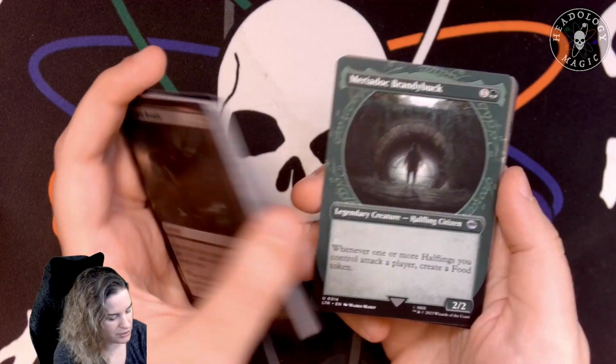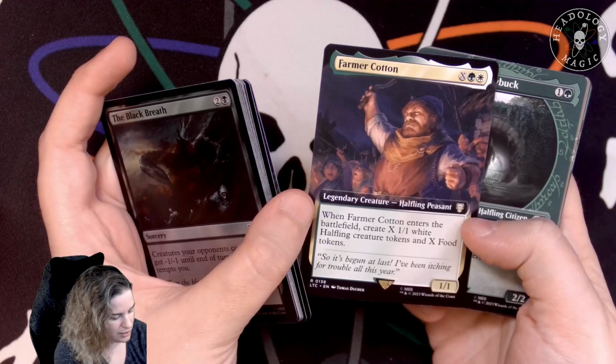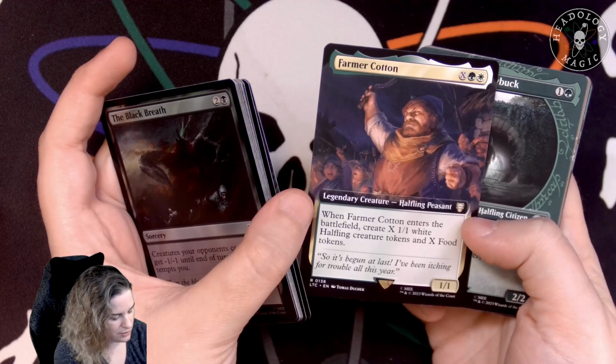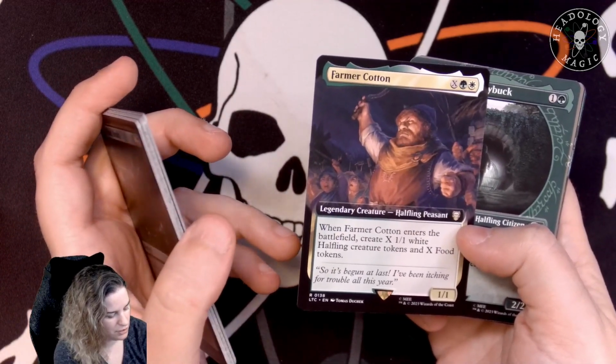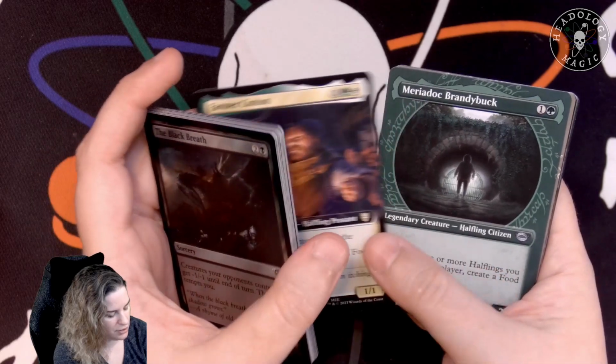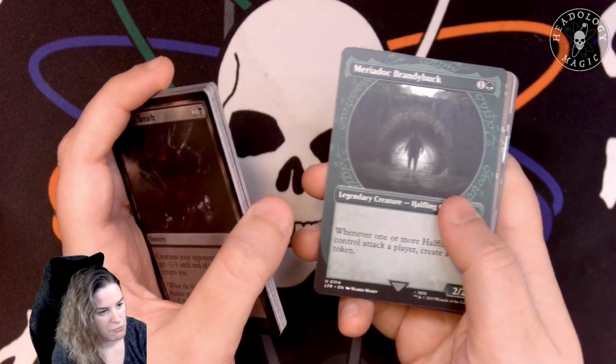Meriadoc Brandybuck. Because that's actually... Is that just better than... I think, despite the green extra 1 cost, it might be better than the Wastes one. We'll see. I've got to reevaluate all my X spells on that then. Meriadoc Brandybuck.